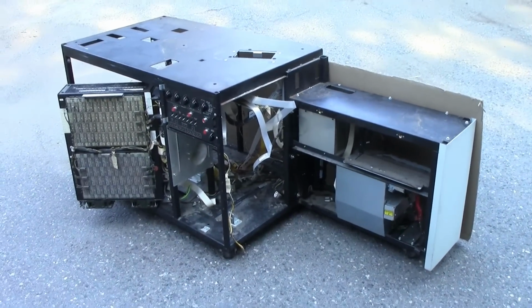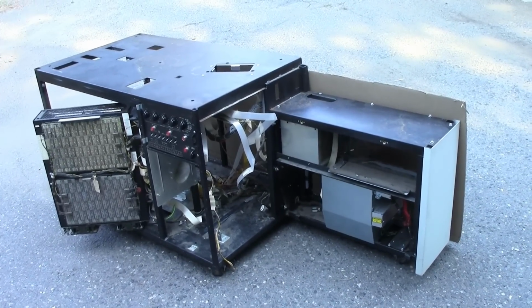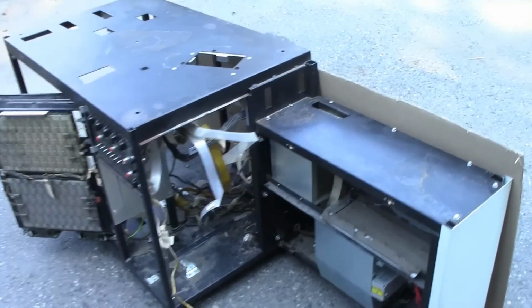This is the IBM System 32. It is a single-person computer, sometimes dubbed the Bionic Desk, because as you can see, the computer itself is an enormous desk. Now, how enormous is it?